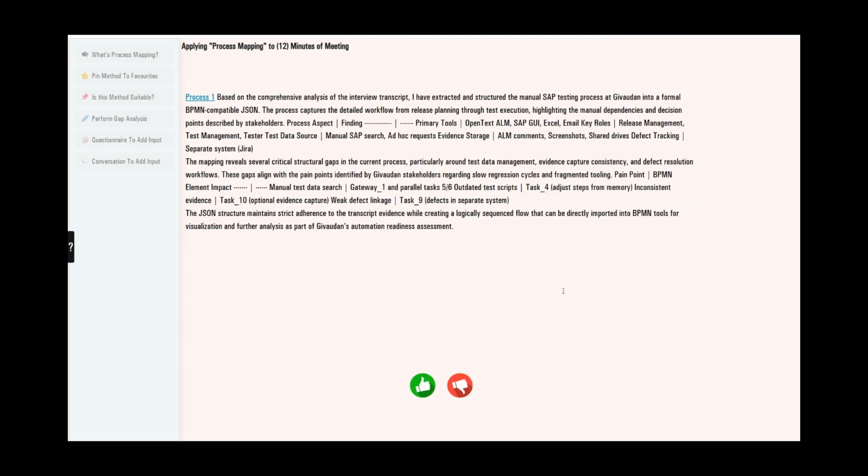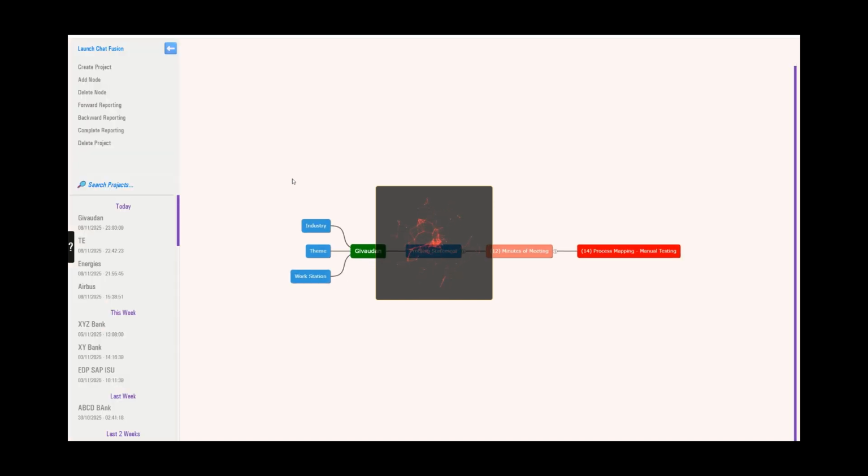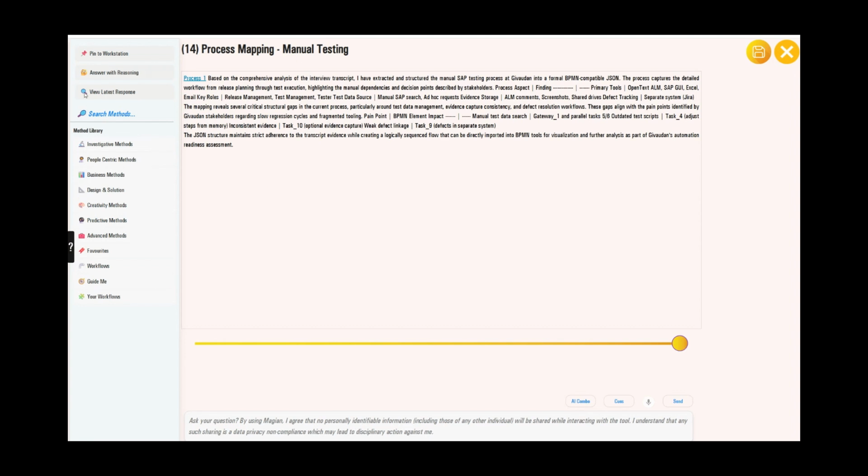So now this is completed. As you can see, there is a process 1, which is a link. If you accept this, it will be added to the mind map. If you go to the mind map and go to the latest response, which is the process mapping manual testing, here you have the link.